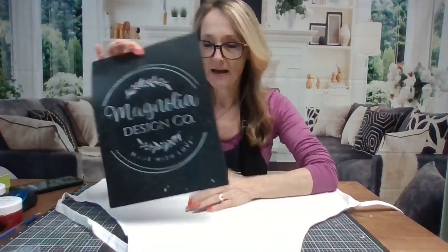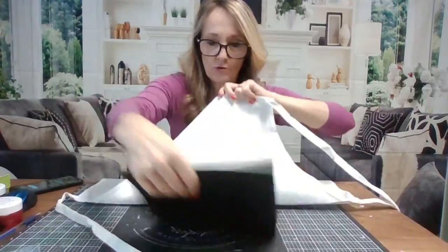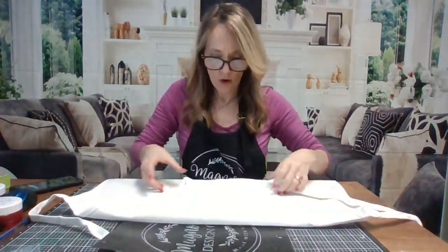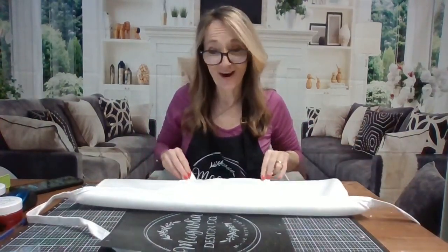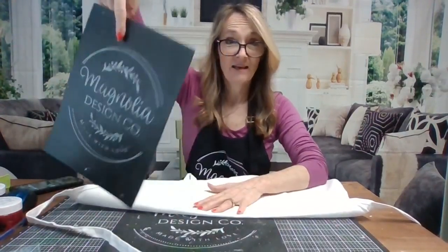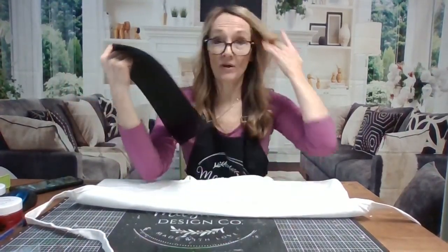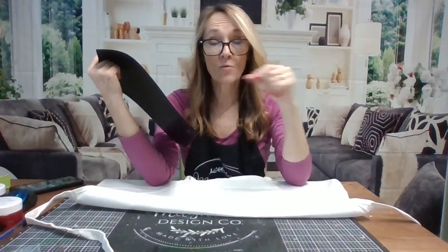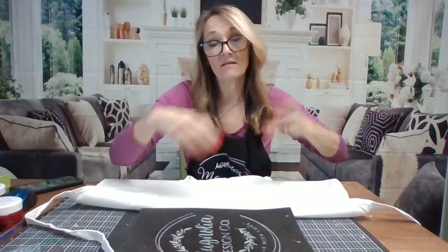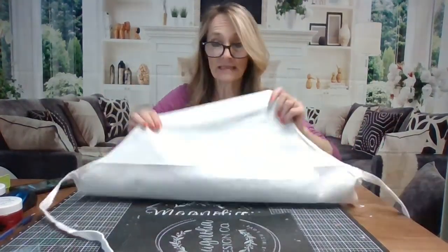All right, so I am going to take our stencil backer here, and I'm going to put it about where I want it. It's an ink mat, actually, is what it's called. What it does is it allows your fabric to stick to it. See, it's sticky? And the reason for that is that it won't move while you're designing, and it also won't allow the ink to bleed through the fabric onto whatever is underneath it, either another piece of fabric or the surface that you're on.